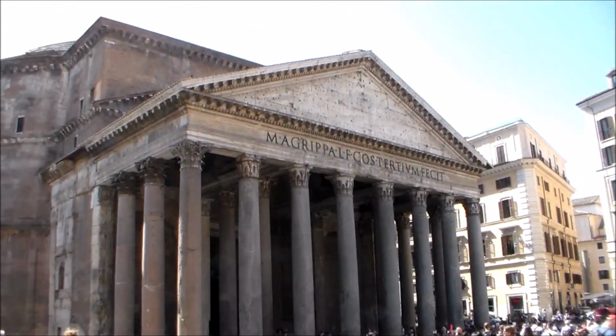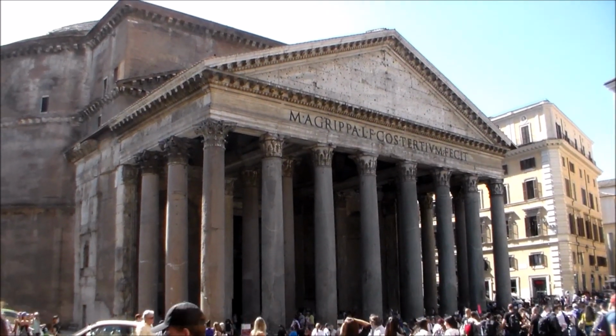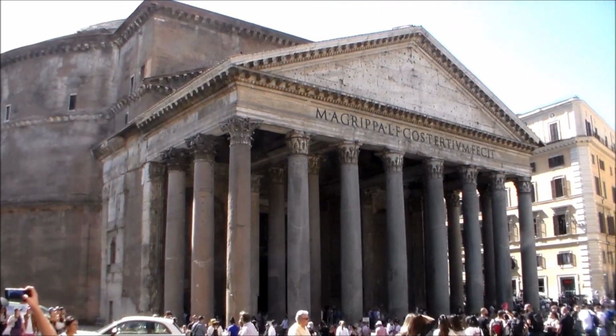This is the famous Pantheon here in Rome, and it's one of the few remaining surviving buildings from ancient Rome. Unbelievable.